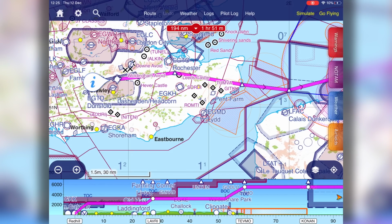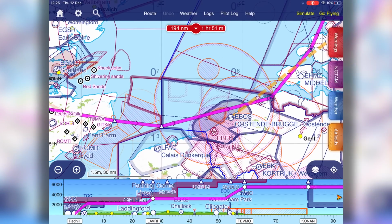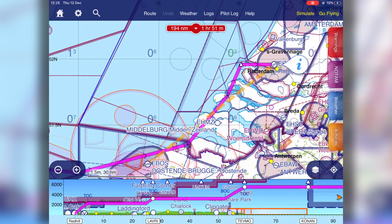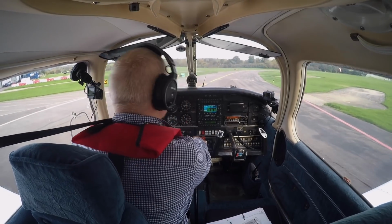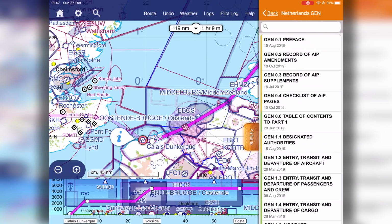I've planned the route on Skydemon much like I would any route. I've avoided any restricted airspace, I've read the NOTAMs and the aerodrome information. With an international flight like this, I've also looked deeper into the Netherlands AIP information to establish what customs and entry and exit procedures there are.